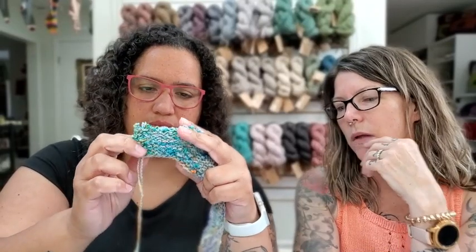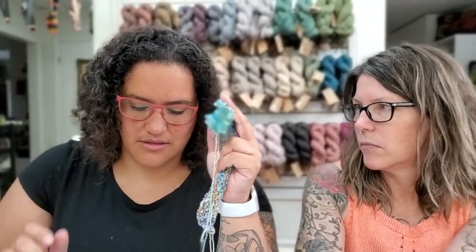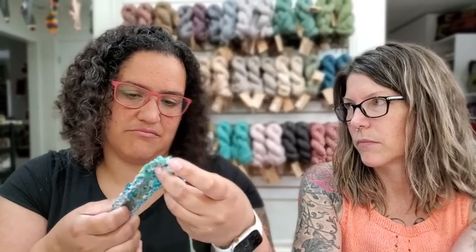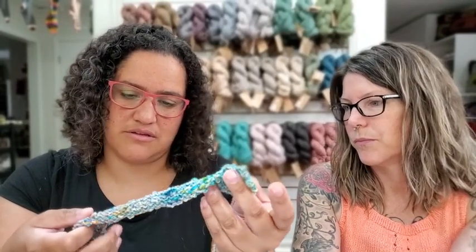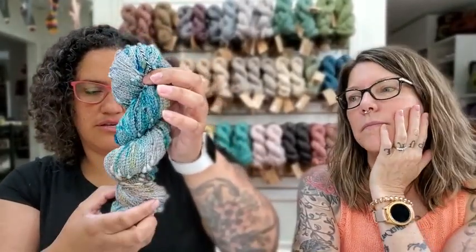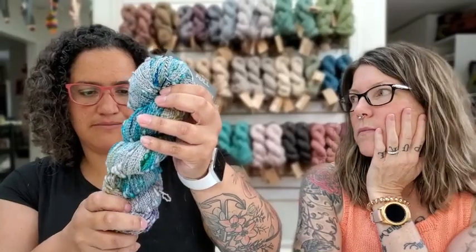Are you gonna need more yarn if you hold it double? If I hold it double, but I don't know that that's what I want to do, so that's why I didn't finish the swatch. I just pulled it out. But yeah, so this is the colorway I got, which is Grotto. That's nice. And I've got 5 skeins of it.